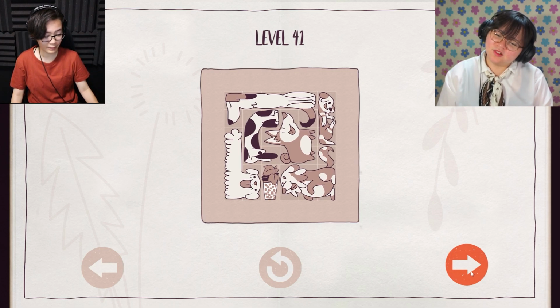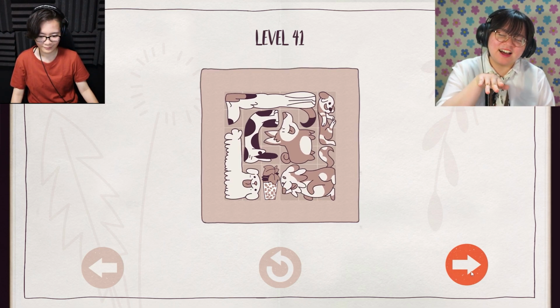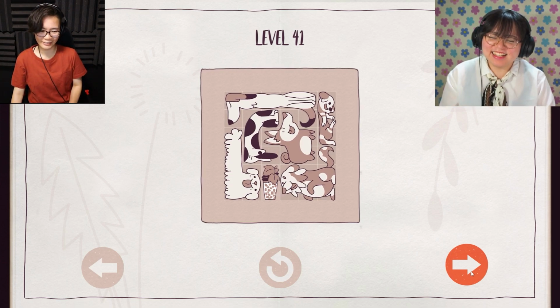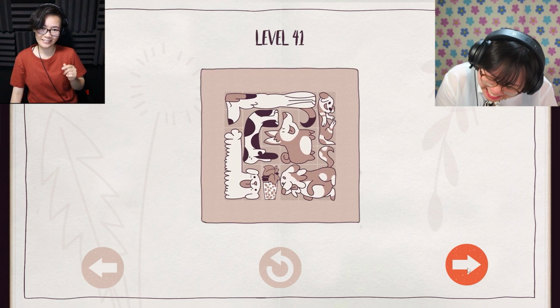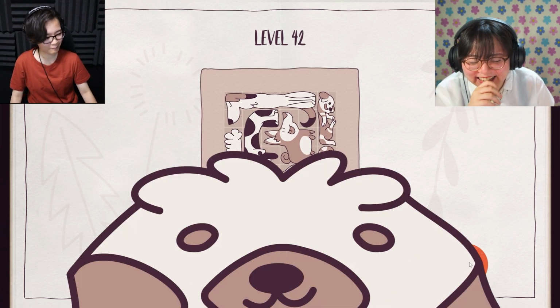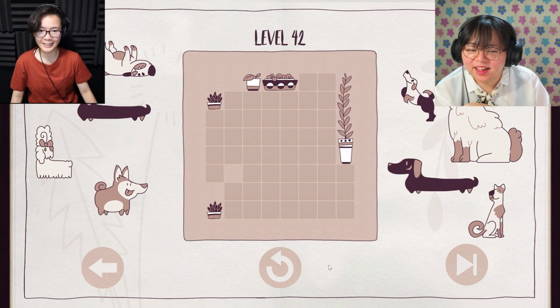Let's peek at the next level. If it looks easy, we're gonna continue. If it looks difficult, we're gonna cut. Okay, let's go. Nope. Right.